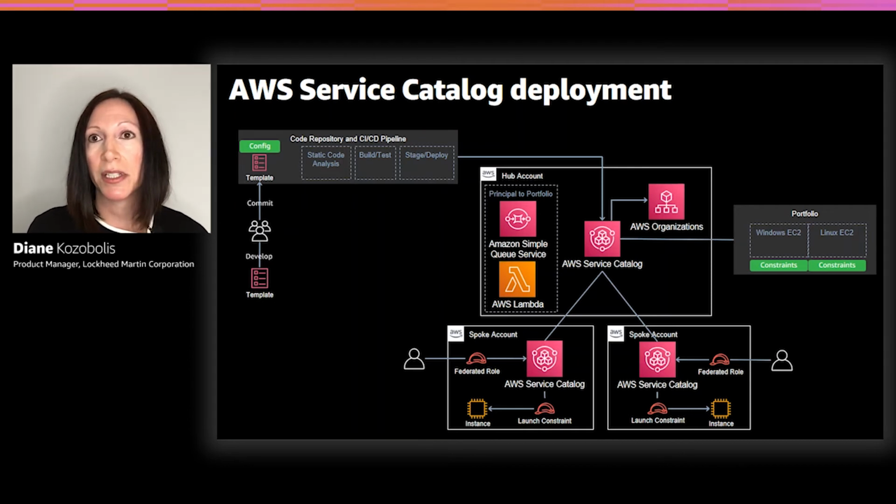We use SQS and Lambda within our hub account, and that's primarily used for granting principals in the spoke accounts access to our shared portfolios. For processing of new portfolios as well as newly provisioned accounts, Lambda functions will populate a message for the corresponding action in an SQS queue in each region of the hub account. Additional Lambda functions within each region will process the message from the queue and perform a cross-account assume role into the spoke accounts to implement the association of principals to the shared portfolio.